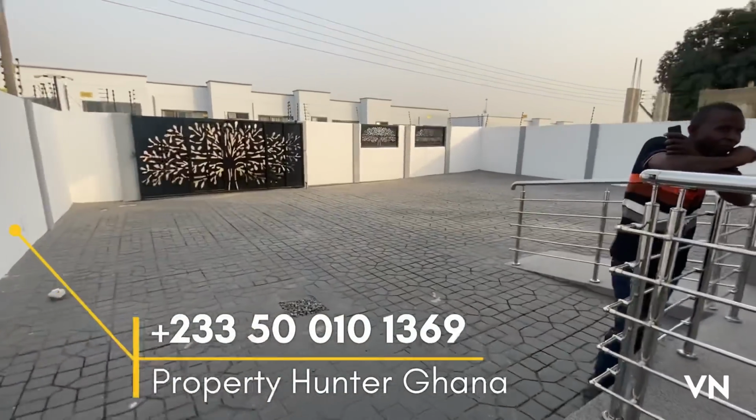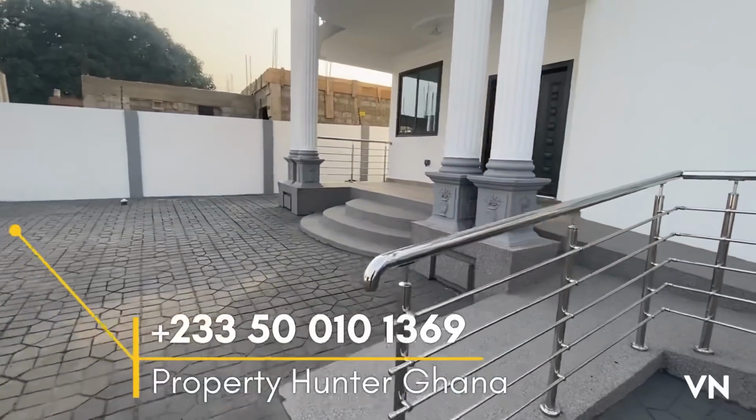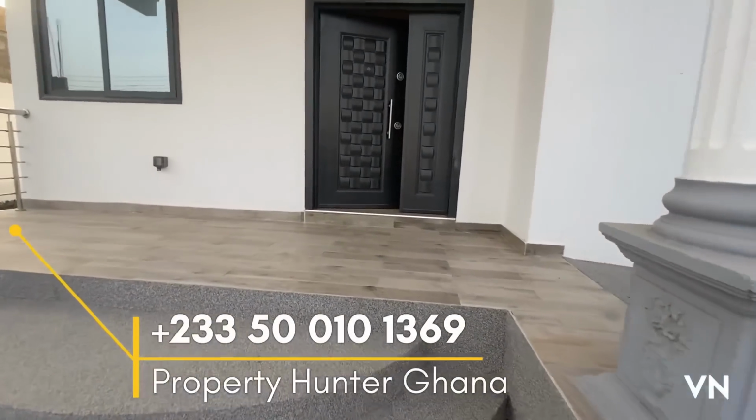Okay, so let's enter the house and see how it looks. It's a really nice 3-bedroom and a boys' quarters. Really nice one.